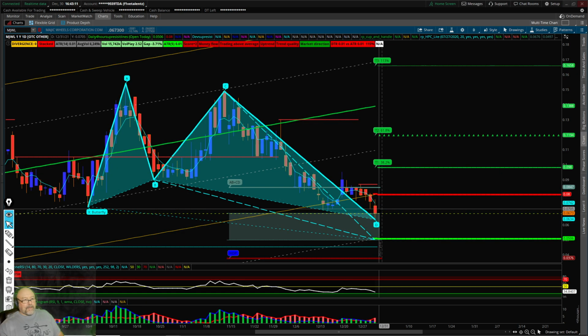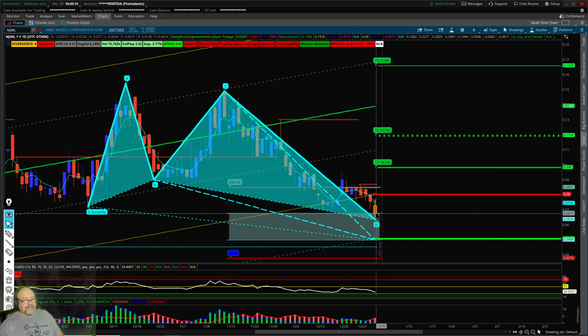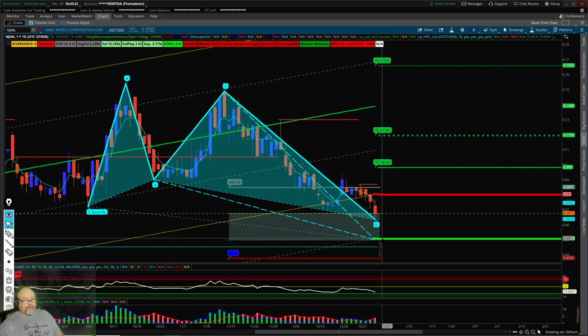But just because we stopped here, guys, doesn't mean that we are reversing. This is potential reverse. We could have a couple red days on the next couple of days, and then we'd be working our way down to the 0514 level before seeing a bounce. So that's what I have for MJWL.